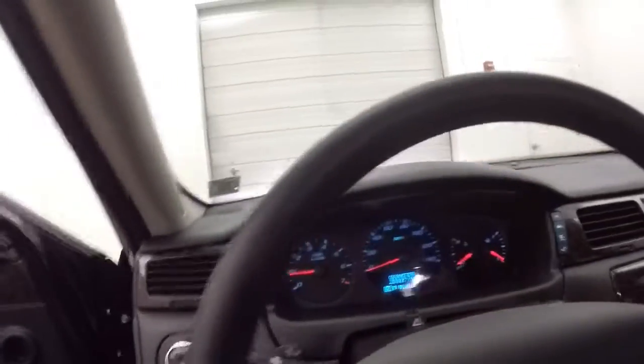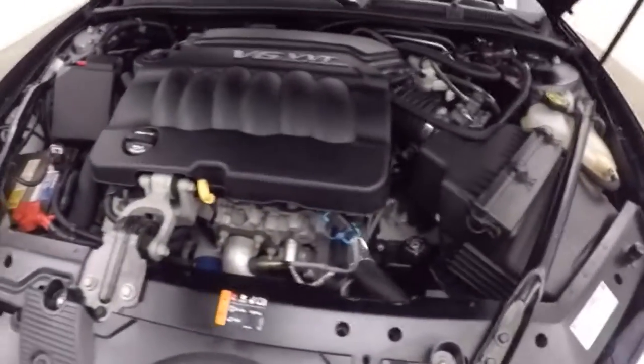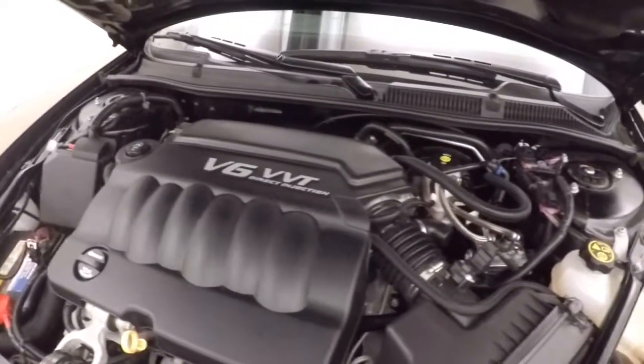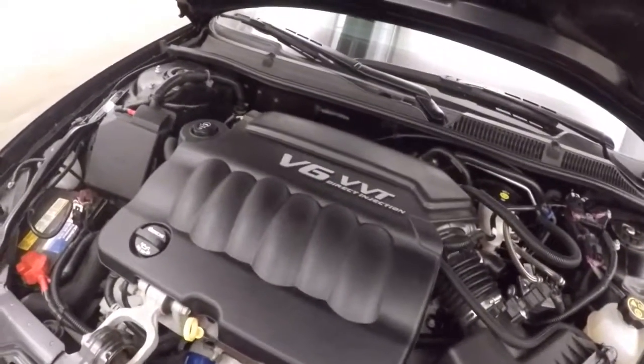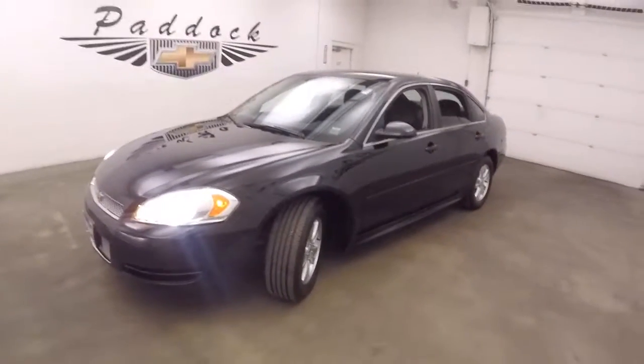This car has just over 25,000 miles. And those nice alloy wheels, good tires. And under the hood's a 3.6 liter V6. Nice and smooth, good on gas, plenty of power. It's a 2015 Chevy Impala Limited.